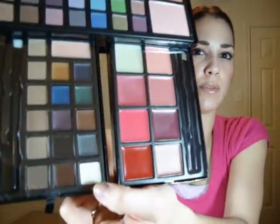It has all of the same gel liners or cream liners that the one from last year had, except this one has this really bright cobalt blue here, and then it has this shimmery white one, which I would probably use as a brow highlight or to highlight here on my cheekbones or on my nose. And then you get 8 lip colors here.